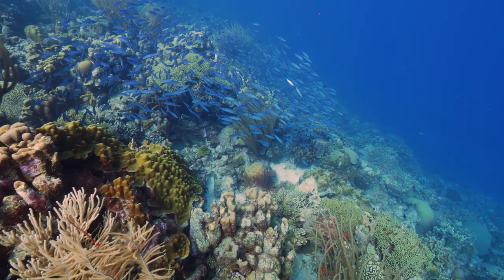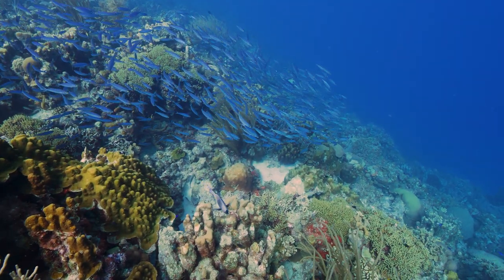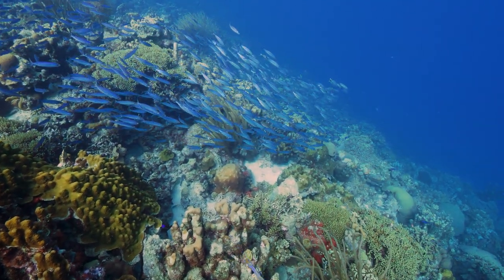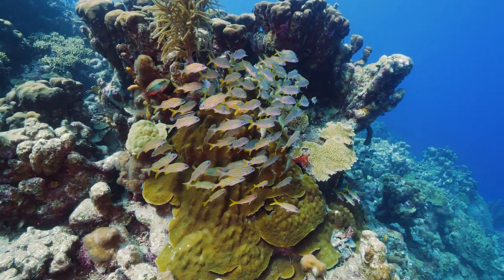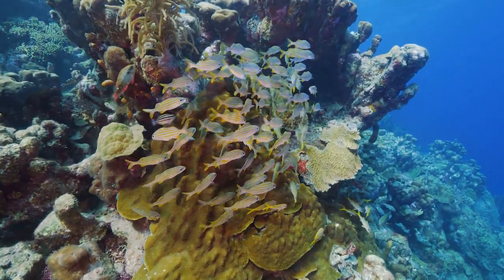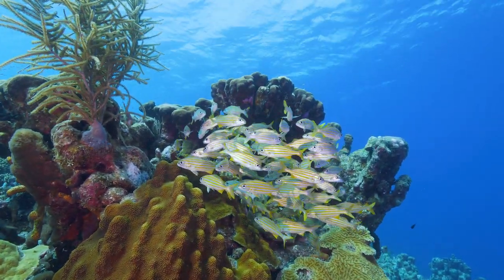Local charter fishermen will often get up early in the morning to catch them, to be used as trolling bait for wahoo and tuna. These smallmouth grunts are amazing under the lights. And even more beautiful under the blue sky above.